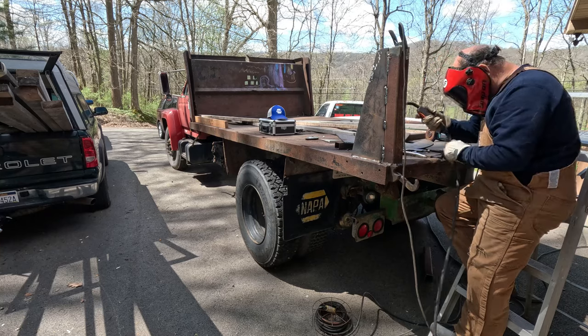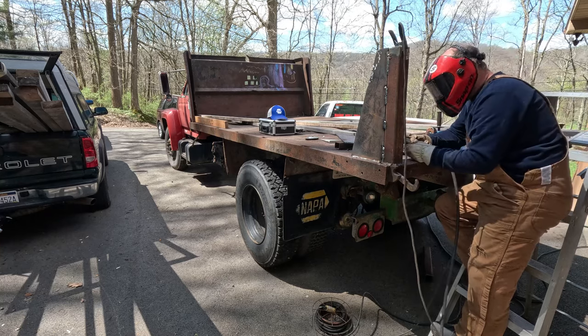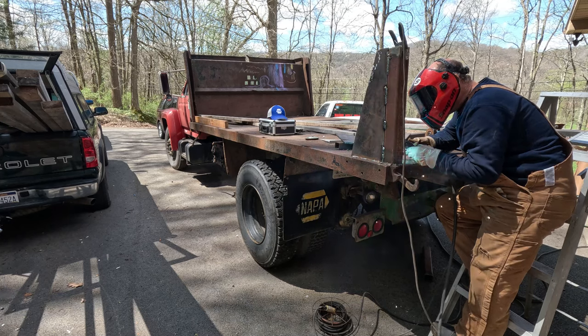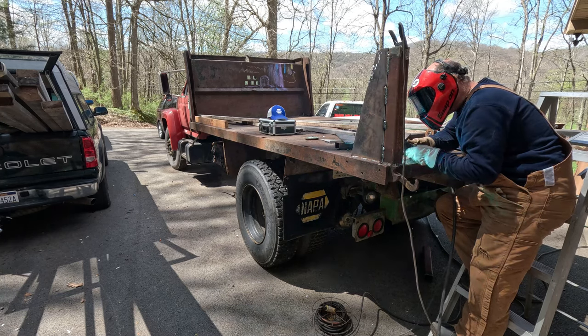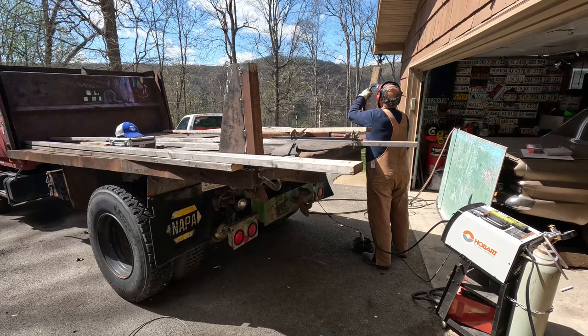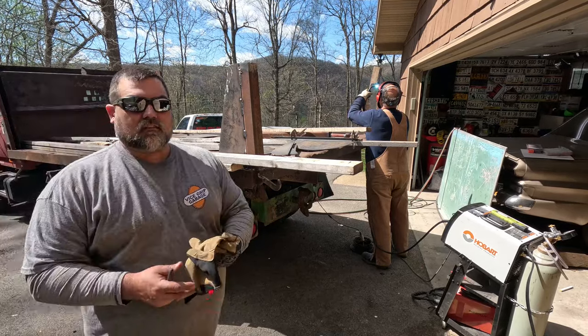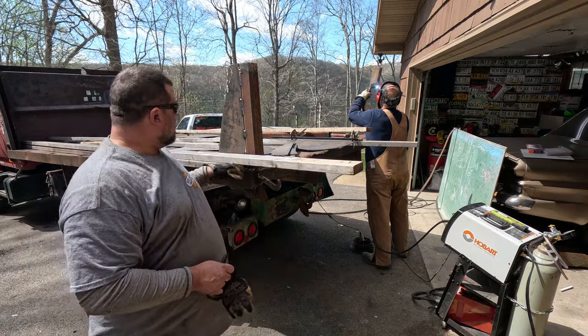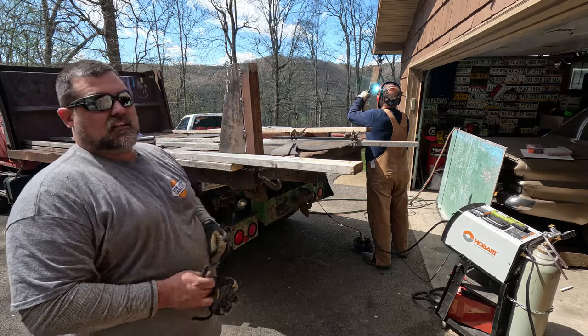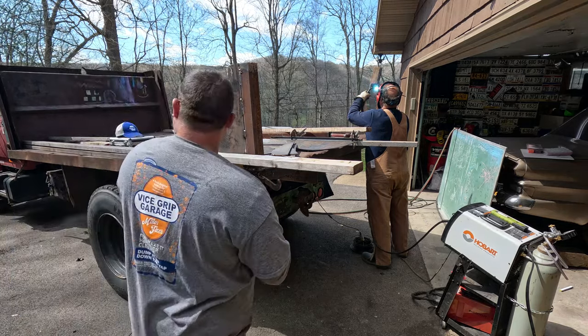I used to be a pretty good welder one time. I was the welder of the electric shop. Alrighty, Dad's welding up the other side, and I'm always setting forward to this side. Put that weld in, and we'll go get her spot hooked in.